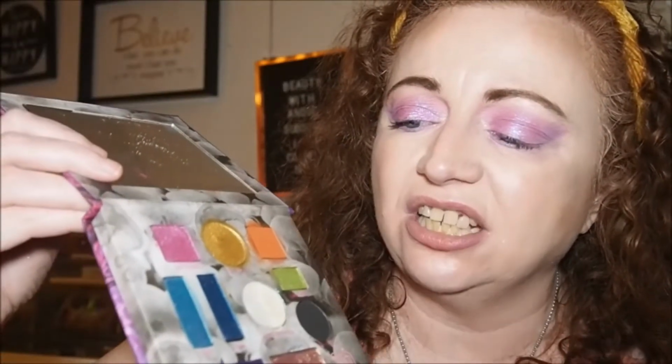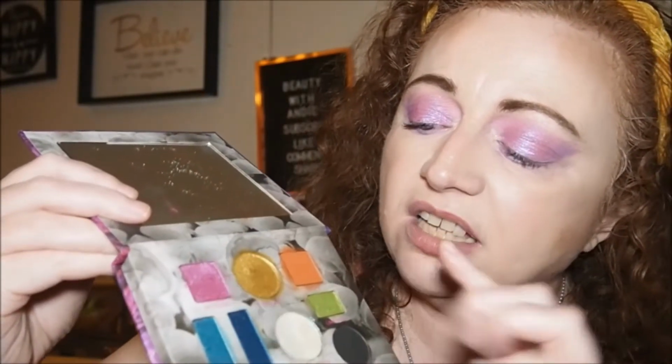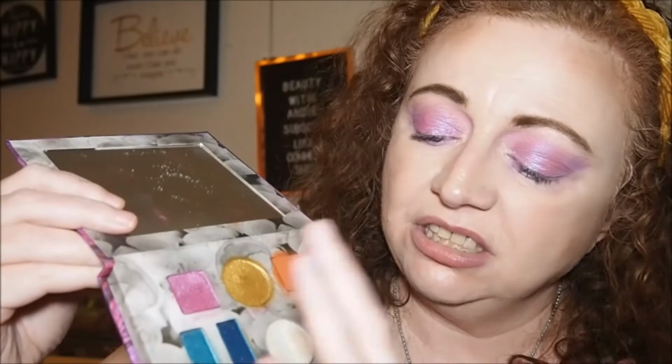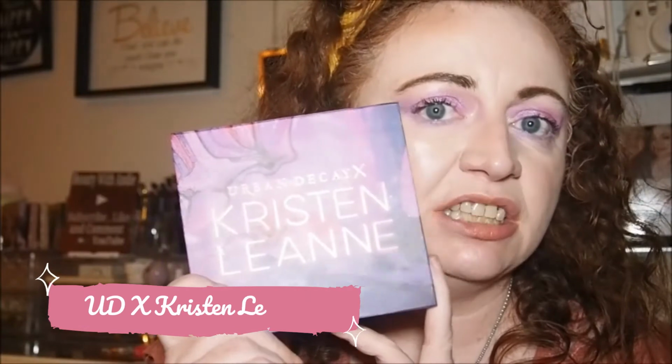You've got the eyeshadows, you've got some oblong shapes here, and then you've got the squares here and here, circles, and then this one here. Right, so we just cut off as we got to position 2. So in position 2 we've got the Urban Decay and Kristen Leanne collaboration. Not many people like this palette, guys, and you'll see why now.